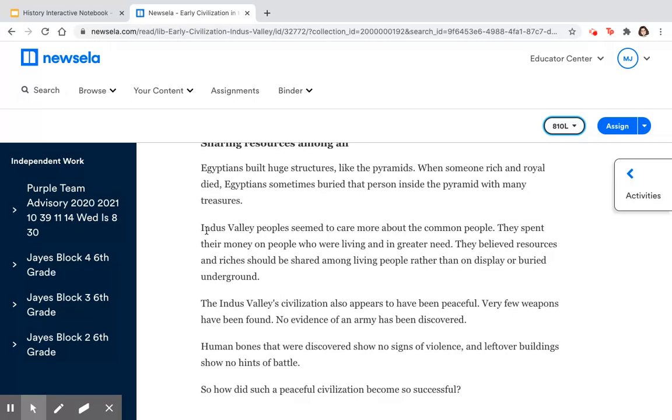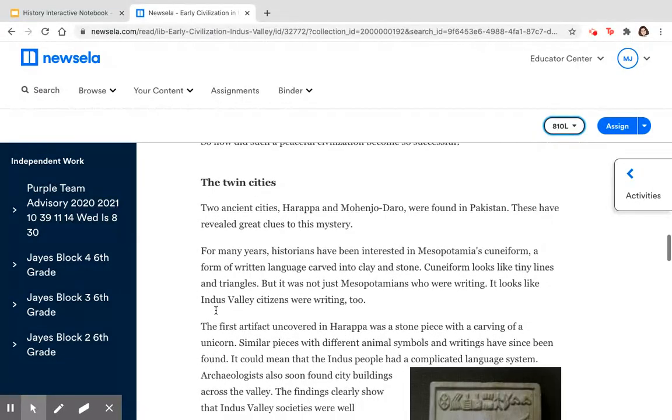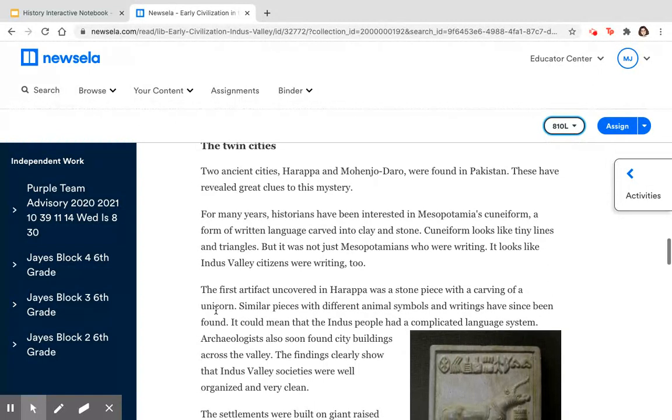The Indus Valley civilization also appeared to have been peaceful. Very few weapons have been found. No evidence of an army has been discovered. Keep in mind, we learned before that the Indus Valley civilization had 5 million people, and very few weapons had been found between them. Human bones that were discovered showed no signs of violence, and leftover buildings show no hints of a battle. So how did such a peaceful civilization become so successful?